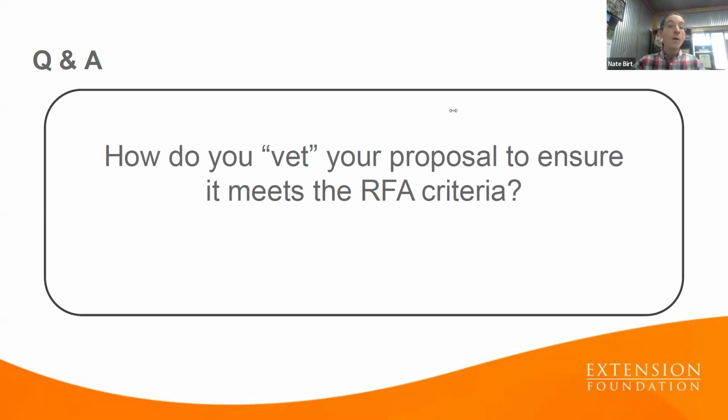Again, you've all reviewed the RFA, hopefully, and you are making sure that you're in alignment together as a team and then with the actual funding proposal.